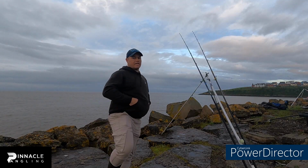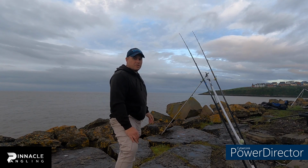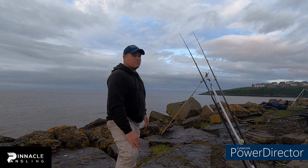Right, first casting, I've had a nice pull down bite on the left hand rod. I'm hoping it's a ray, but I can pretty much guarantee you it's going to be a dogfish. So we'll let him swallow it down, and then we pull him in then.